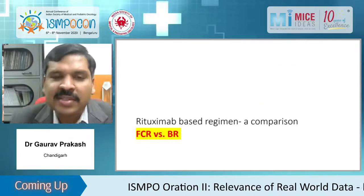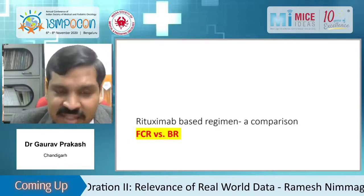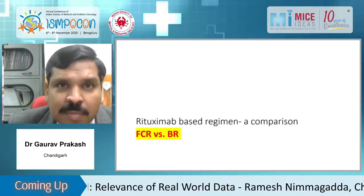Okay, so CLL10 study. This is one of the landmark studies in the field of CLL, which established chemoimmunotherapy in some form.